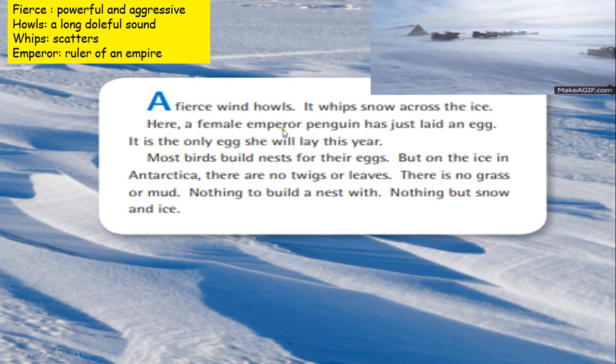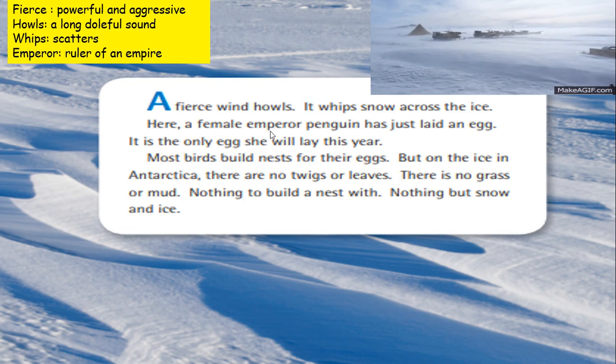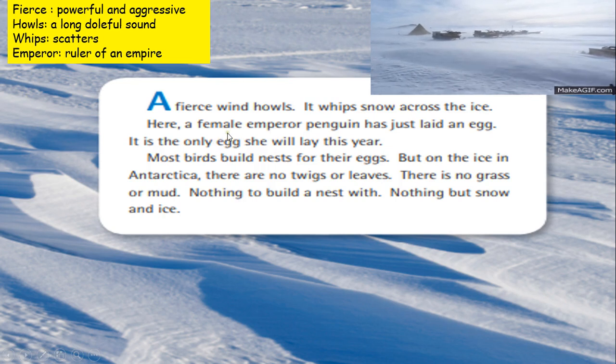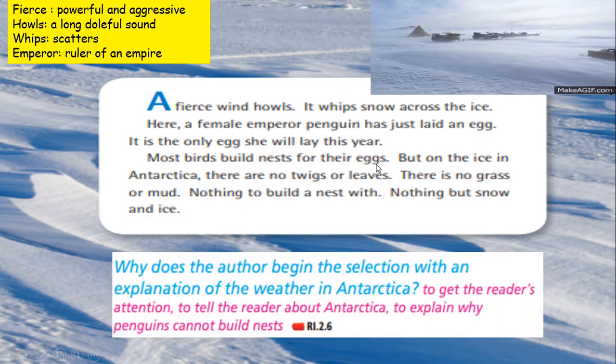Here, a female emperor. Emperor is the leader or a ruler of an empire. It is used here to show you that a female penguin is in control of the relationship between a male penguin and a female penguin. She makes the decisions. Powerful penguins, I like it. So, whenever she just lays an egg, she can only lay one egg per year. Okay, she can't build any nests. So, what do they do to keep their eggs warm? We'll figure that out later. But for now, let's answer this question.